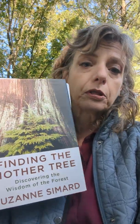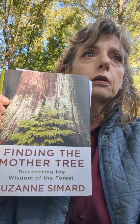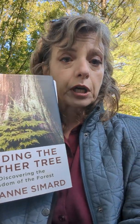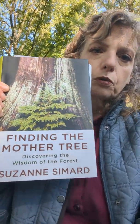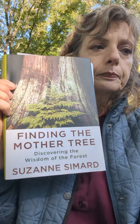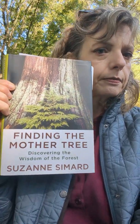I know a lot of people loved the book The Overstory. If that's what introduced you to forests, great. But take the next step. Read this book. This is the book.